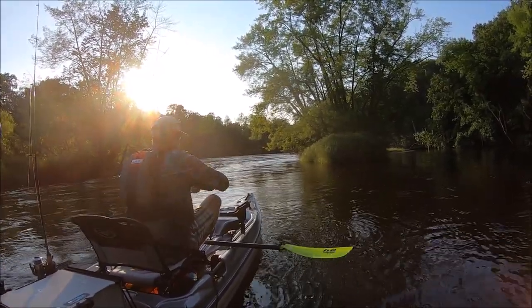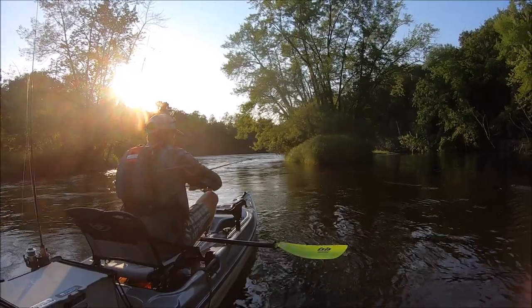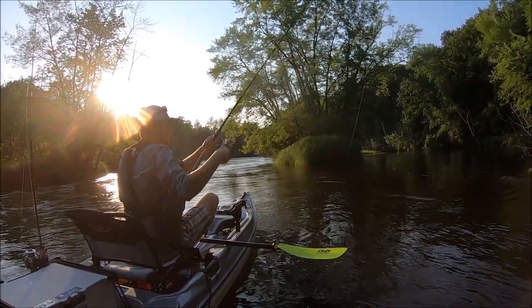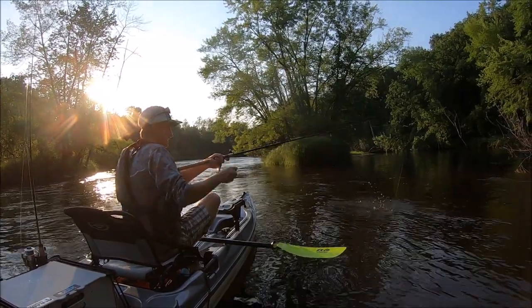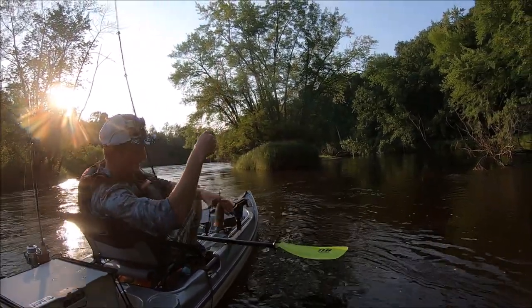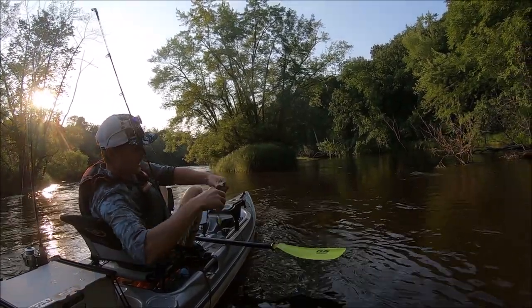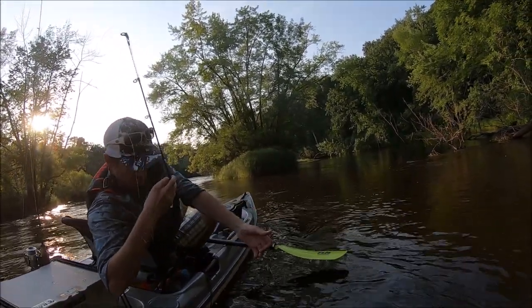Let's try that again here. Oh, there we got something. Instantly. As soon as I switched it up, there he's just sitting there. It is a smallmouth, though. And he did hit that thing. Not the biggest one.